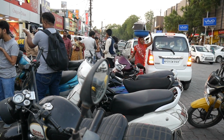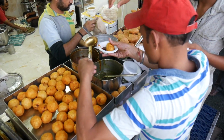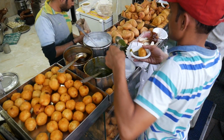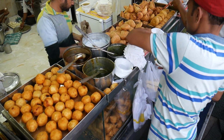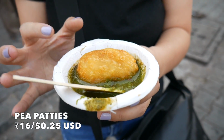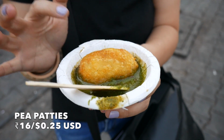It's time for some more chaat. The KHOPRA patties, or the coconut patties that I had before, were so good that we're going to go and try their pea patties. Let's go and grab one. This is the pea patties, and it is the same sort of look as the KHOPRA patties or the coconut patties, just a slightly different shape.